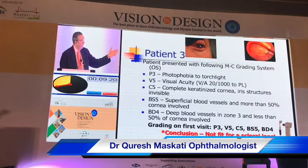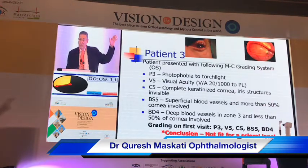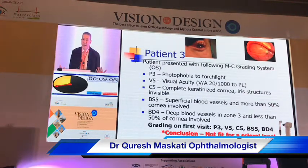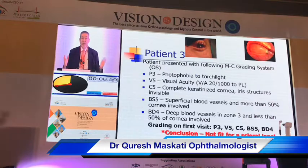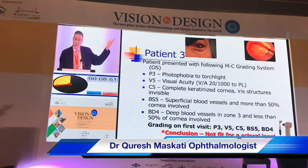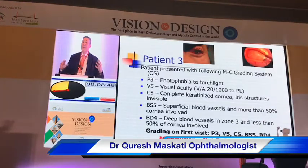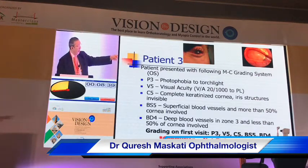This is the third patient. So now here the patient has P3, V5, C5, BS5, BD4. Now, going by our past experience, we knew that if the cornea is completely keratinized, C5 is the crucial giveaway. C5 means complete keratinization of the cornea. So if the cornea is completely keratinized, no matter how much bathing you do of the cornea, nothing is going to improve. We put the patient on scleral lens because this was our learning curve. But subsequently when we got patients with C5 as a grade, we simply didn't even try scleral lenses because we know it's not going to work. So it's not fit for scleral lens.